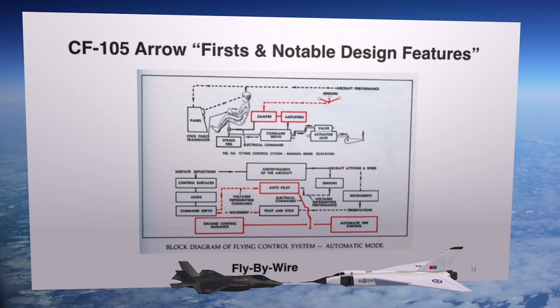Artificial feel was provided by an electrical system in such a way that the stick force required was made to feel proportional to the amount of G's pulled.